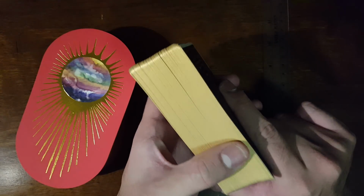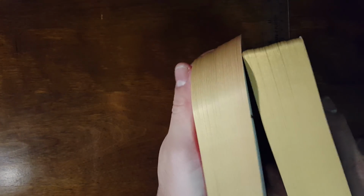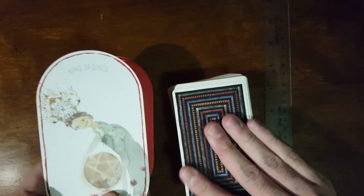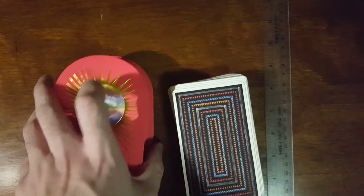You obviously get the same gold edges here. Maybe slightly different? No, they're pretty much the same from what I see. Yeah, they're very similar. Anyways, the lamination is exactly the same. Feeling the front, yeah, it's that soft, rubbery, matte cardstock.